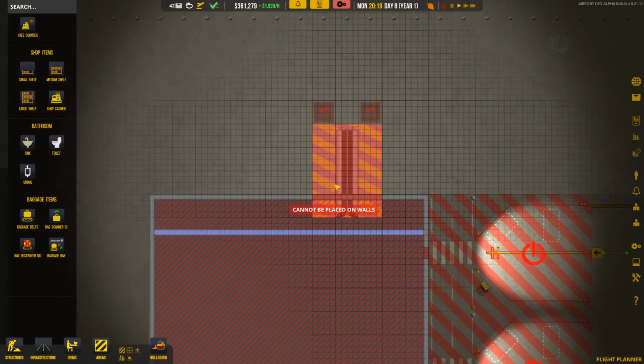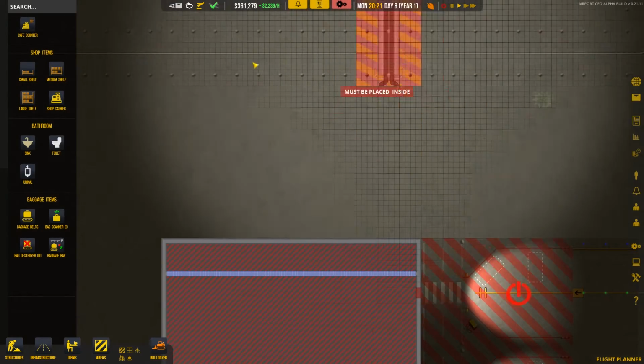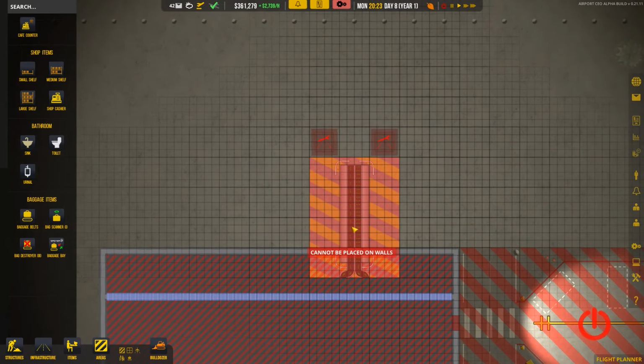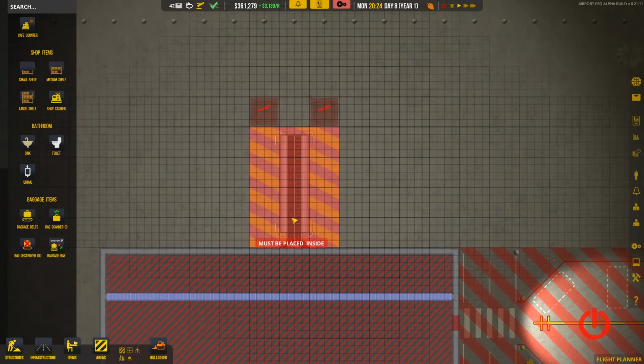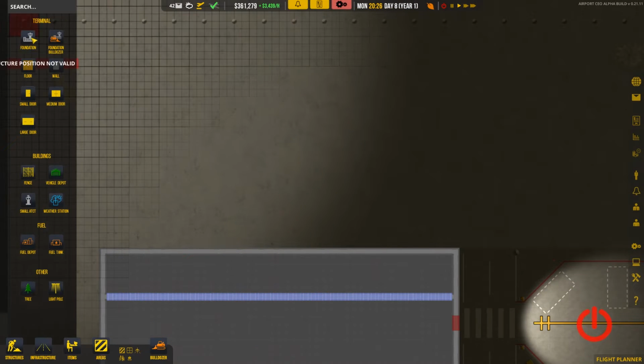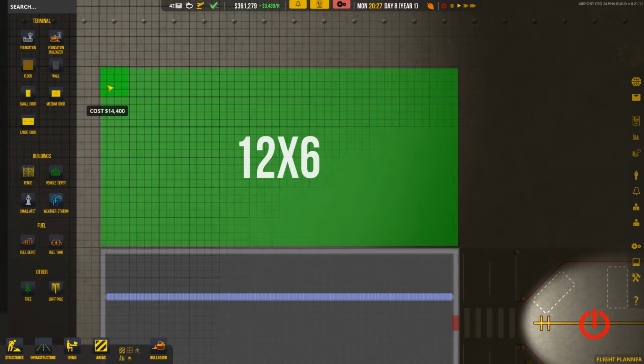So these are pretty large. So we have a lot of room between this tarmac area and the wall that we've just built down here. So we're going to have to bring that foundation up to about there. So let's go ahead and do that right now. And we'll go like that. That should be good. And there we go.